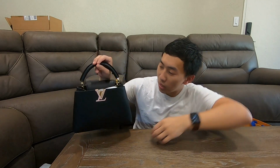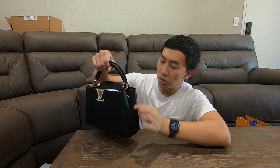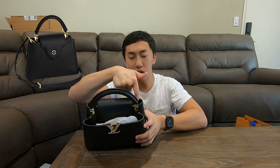What I like is that the front is all pink and gold. The standard bag, they actually have in black and gold, so I like this one better. Another thing you'll notice on the side, the straps actually strap in on the sides here, whereas on the regular bag, they strap inside and it's like a diagonal, so it crosses one in the back and one in the front. That's how this one differs from the regular bag.